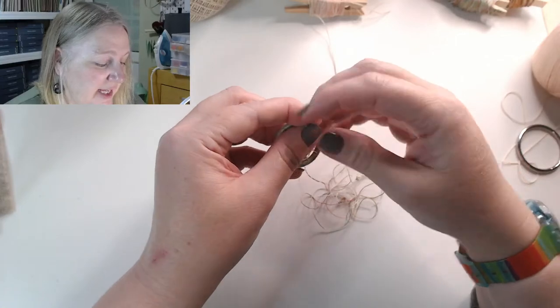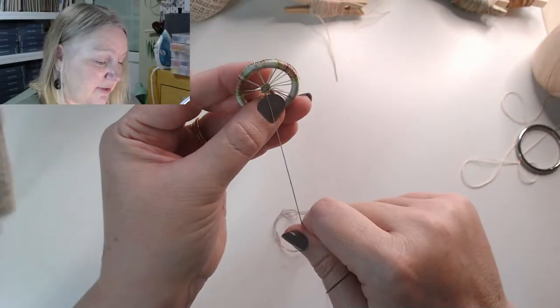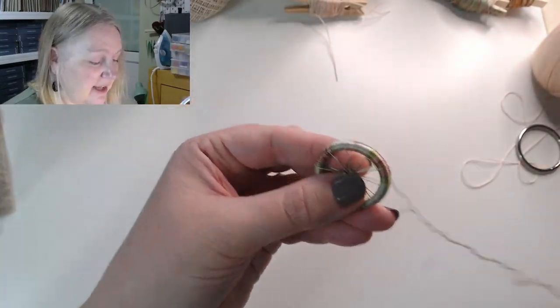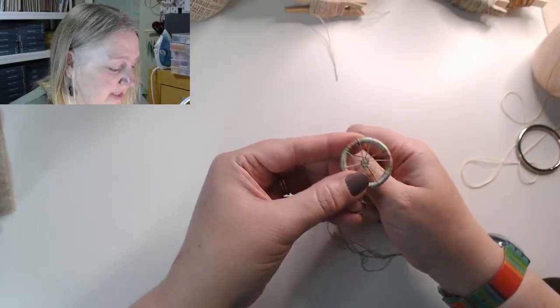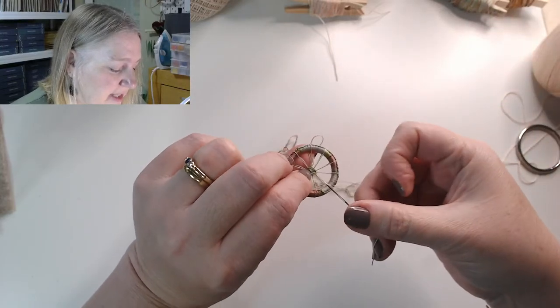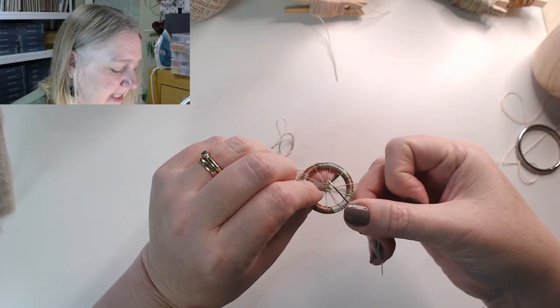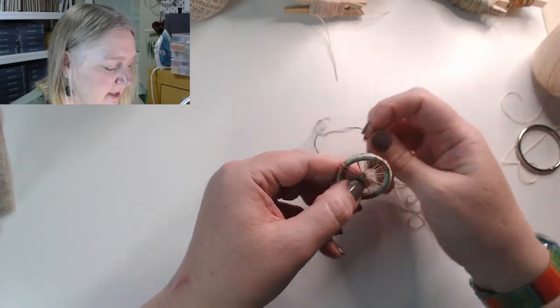And it is just a case of working round. And if you want to change threads, you do it in exactly the way you would expect. So you can just leave a loose end and then weave it in, but I tend to find that taking my needle through the stitches back to the center and bringing it out there and just snipping it off close to the center works a treat.